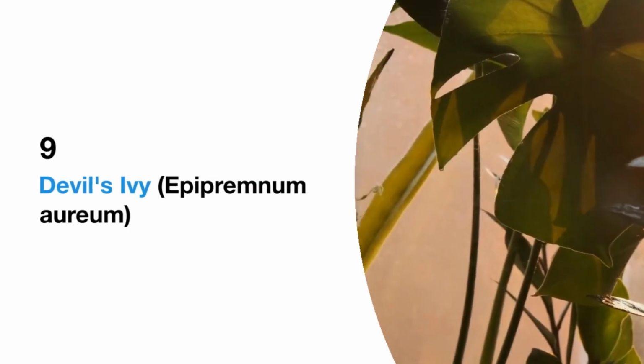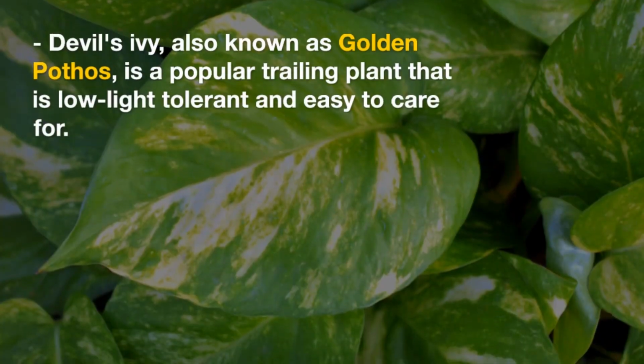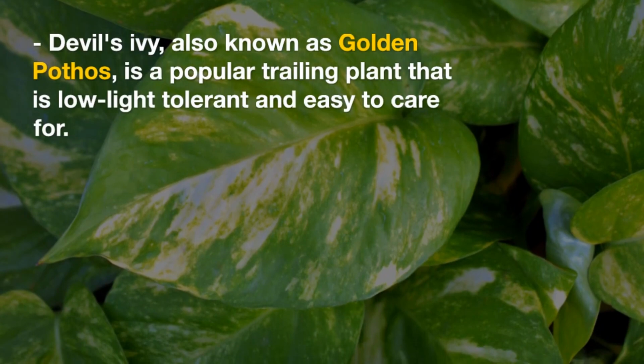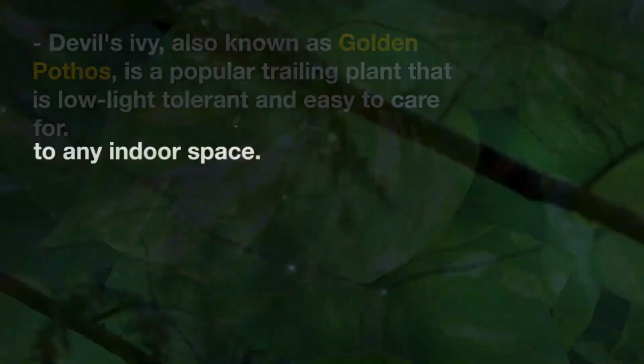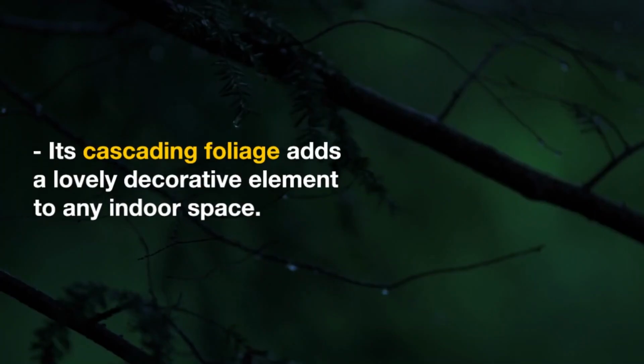9. Devil's ivy, Epipremnum aureum. Devil's ivy, also known as golden pothos, is a popular trailing plant that is low light tolerant and easy to care for. Its cascading foliage adds a lovely decorative element to any indoor space.